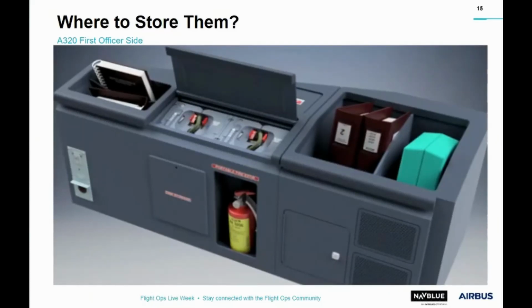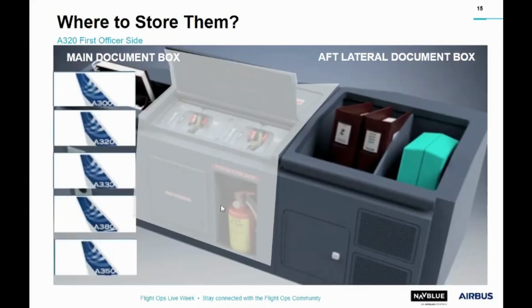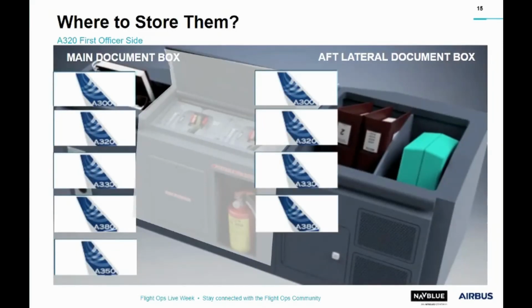So in order to represent all the Airbus aircraft models, we will just split the storage boxes into two, with the left one called the main document box and the right one called the aft lateral document box. These are two dedicated storage areas which you have on your airplane. So let's go through our different models and for each storage box. On an A300, A310, A300-600, they are still flying, and you can store your portable electronic devices in the main document box and in the aft lateral document box.